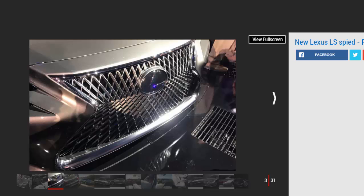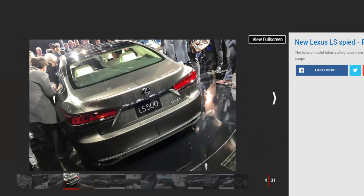Making its debut in LS 500 form, it gets a new twin-turbocharged 3.5-liter V6 engine with 409 bhp and 600 Nm torque. That means more power and torque than you'll find in the outgoing V8-powered LS 460, and while we've no fuel economy figures, it should be more efficient.